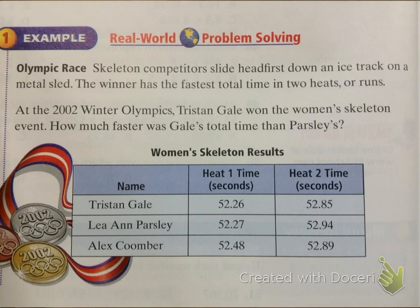This problem talks about skeleton competitors, and the difference between luge and skeleton is that in luge, you're lying on your back, and your feet go first. In skeleton, you're literally going head first. All right, so it's a really fast, exciting event. And below, it tells us a little bit about this problem.